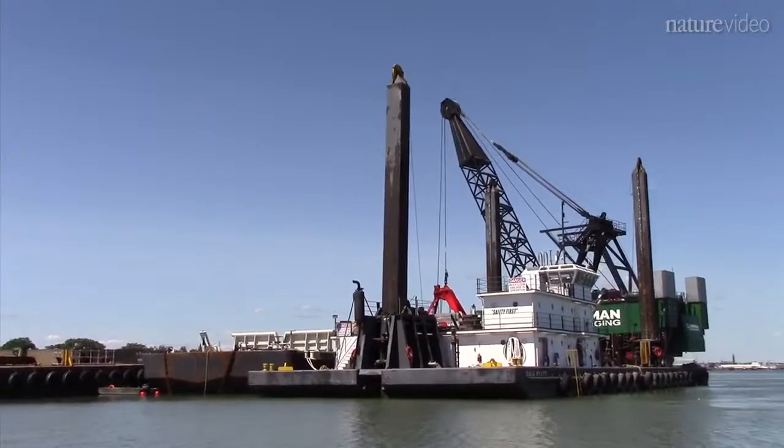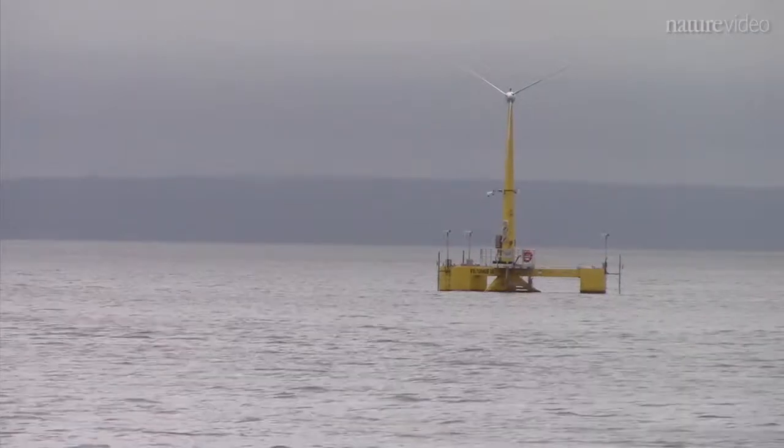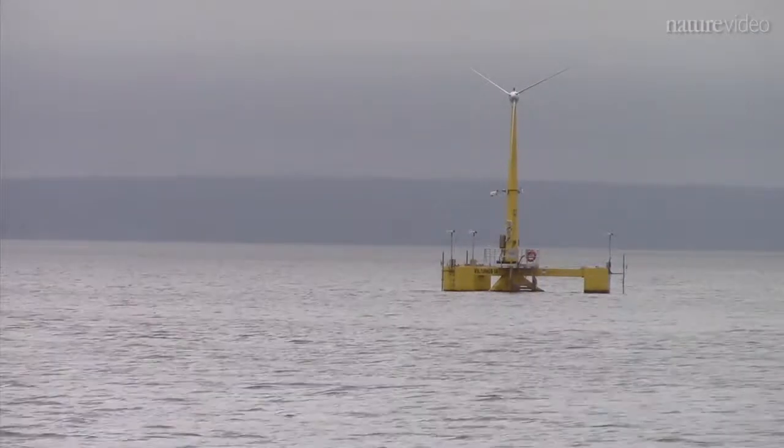For now, Castine's experimental floating turbine is the only one in the water in the US. Time will tell if it's a sign of things to come or just a fleeting curiosity.